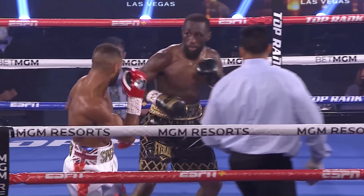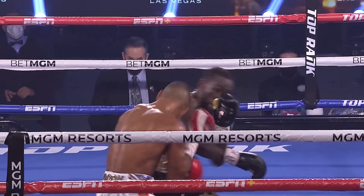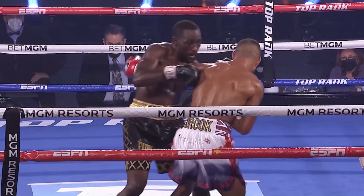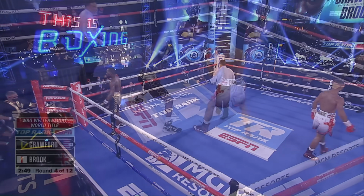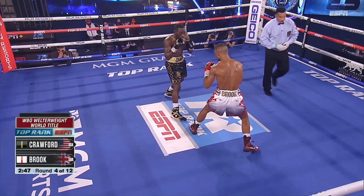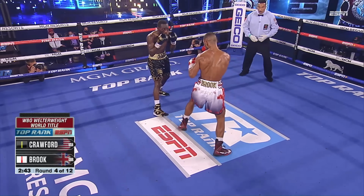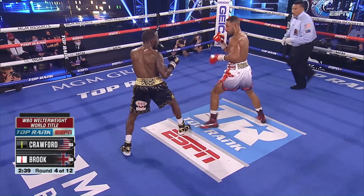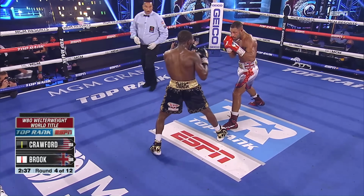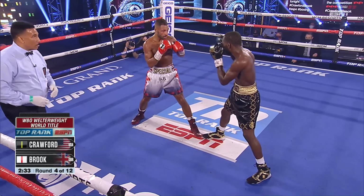And there's a right hand from Crawford. Way to answer that right hand. End of 3. CompuBox has Kell Brook 24 of 99 punches, Crawford 25 of 93. Shakur Stevenson will fight December 12th in this ring against Toka Khan Clary. Shakur, the recent featherweight champion, now contending at 130 pounds, looking for a showdown for a belt here.